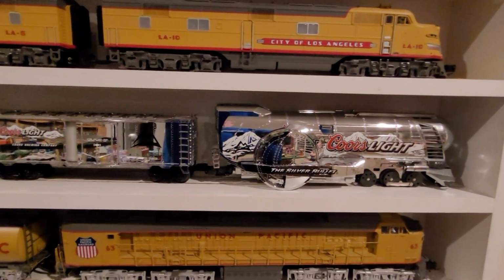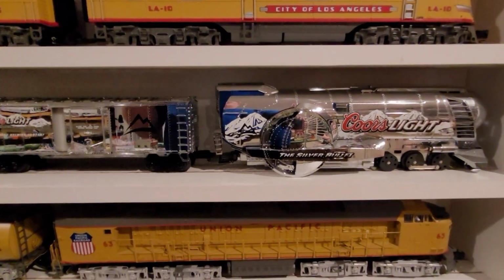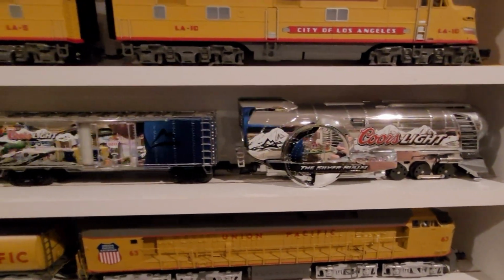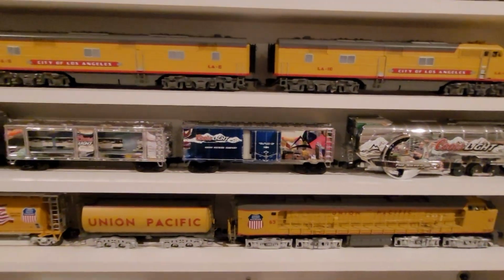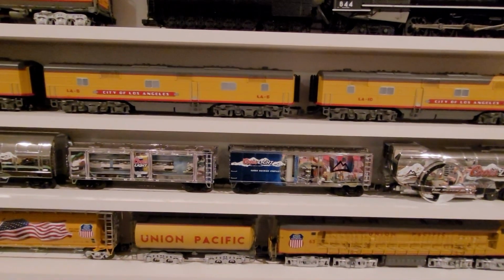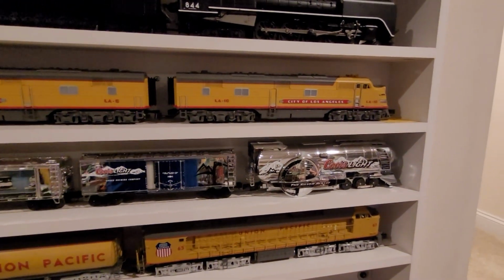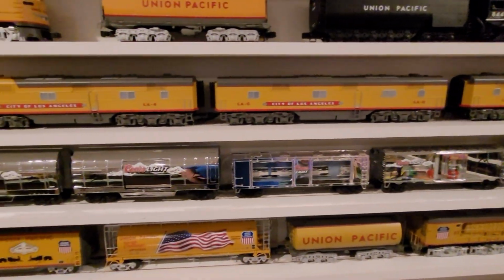Now I'm looking at, this is a wonderful piece here. The Coors Light. Yep. This is an MTH piece. The Coors Light Silver Bullet. I remember the commercials, and MTH did a great job copying the train from that commercial. They actually brought that, because I think that was a cartoon type of commercial. It wasn't real, yeah, exactly. So I think they did a good job bringing that to model form.